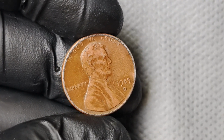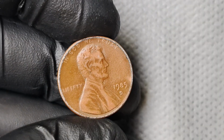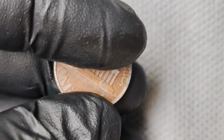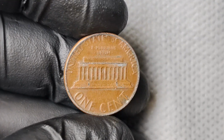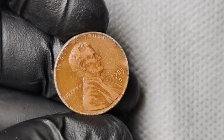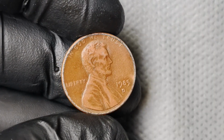Some found lightly doubled dies, others found off-center strikes, and a few discovered what experts now call transitional errors, the rare crossover coins created during material changes at the mint. These are the kinds of coins that rewrite history and redefine what collectors thought possible. But here's the catch. Most people miss the signs. The difference is subtle, almost invisible unless you know exactly what to look for.